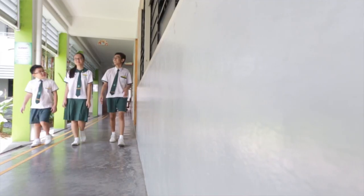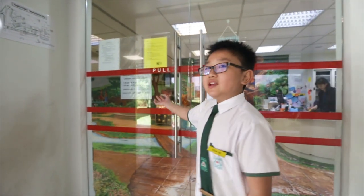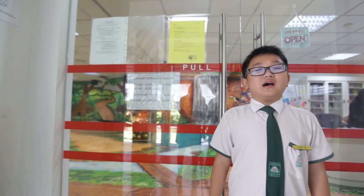Hey, let's go to my favorite place in the school. Where is it? Haha, a place where I can bury my nose under the books. Oh, the library! Right now, we're at our lovely library. Please take note of the library opening hours shown here. Every student is encouraged to bring and read a book during silent reading in the hall every morning. Now, let's go into the library and meet our librarian.